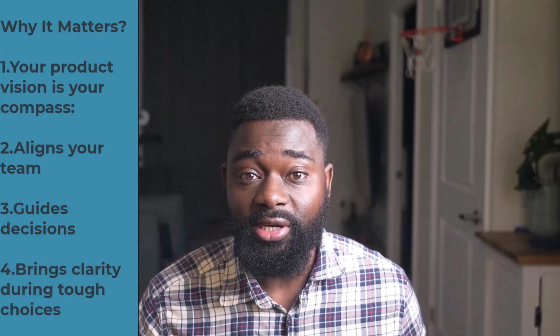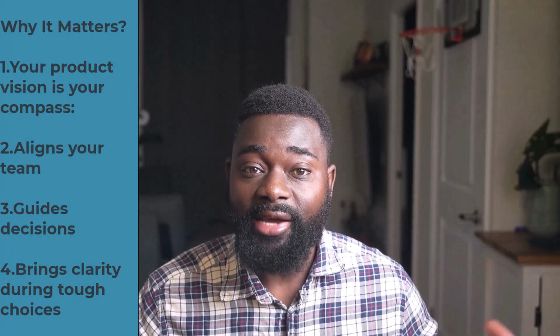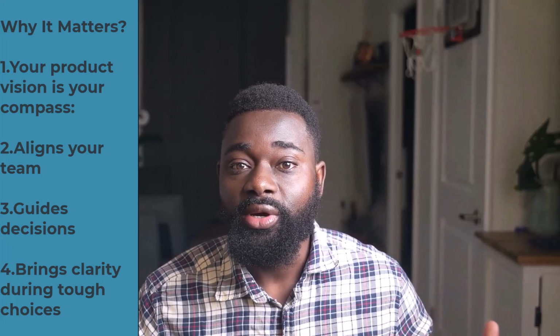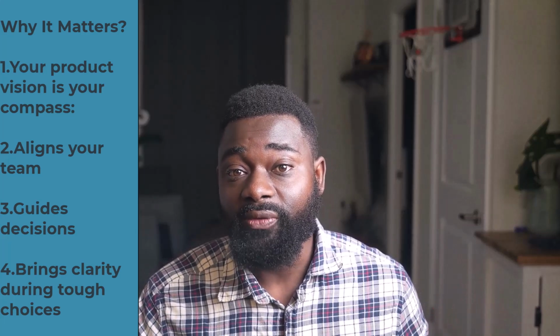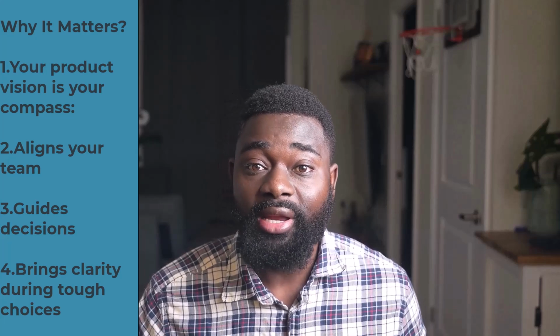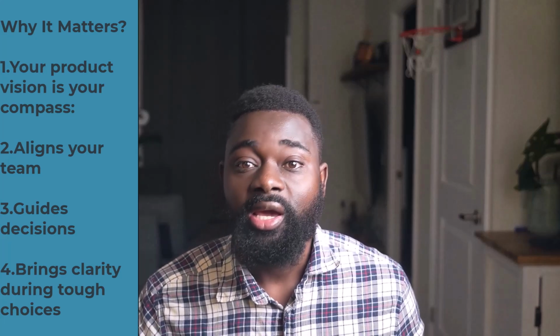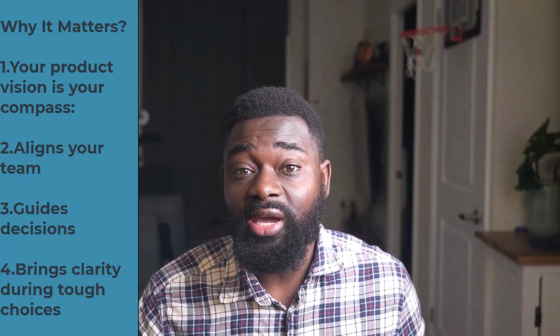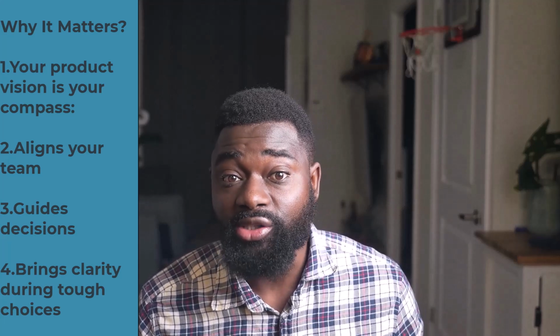Why does this matter so much? Because your product vision is your compass. It aligns your team, it guides decision making, and gives you clarity when you are faced with hard choices. It helps you build a better roadmap, avoid distraction, and move in the same direction together. Without a vision, your team can build fast, but in the wrong direction.